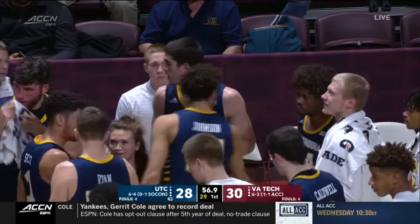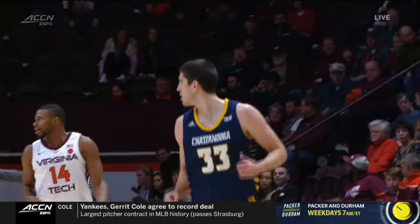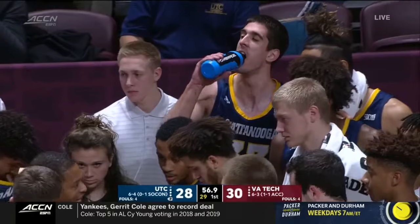They're scoring inside off the bounce. They go over their back to the basket, and then they get a short pop right here. And Kenich has three-point range. He has been such a big boost for this Chattanooga team.